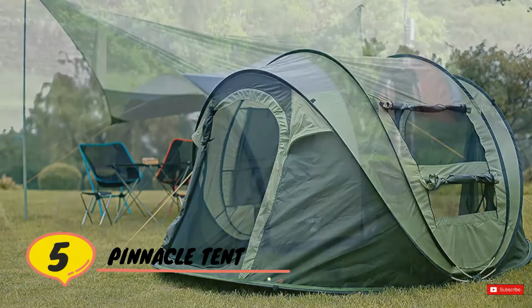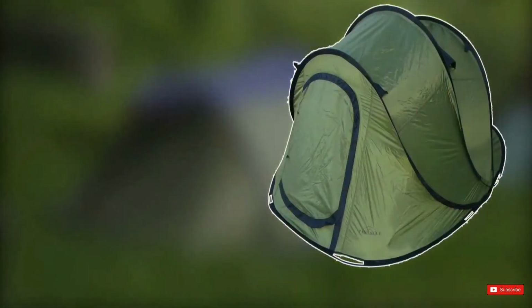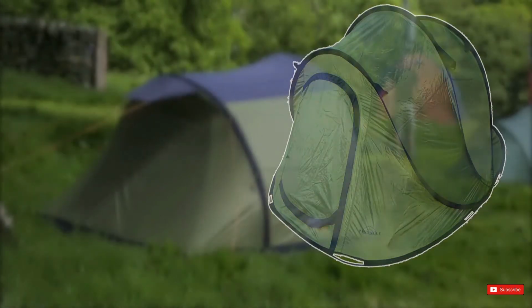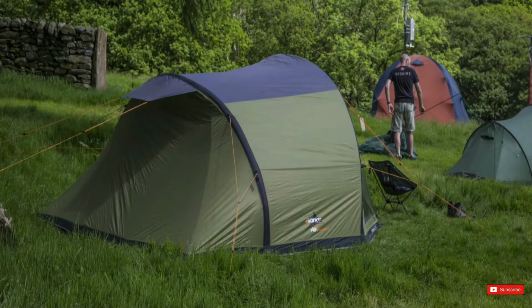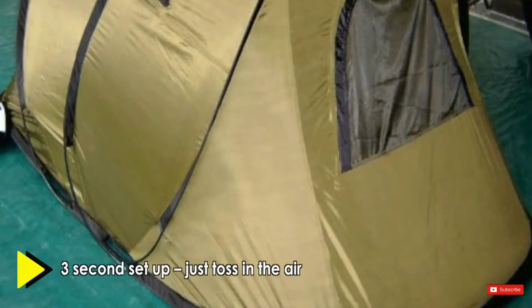Number 5. Pinnacle Tent. Are you confused about what gift to give to your children as a sun shelter and playhouse? If yes, then buying this pop-up tent is the perfect answer. You can use it for general camping during clear weather conditions. Just toss this tent in the air, and within 3 seconds, it can be set up.